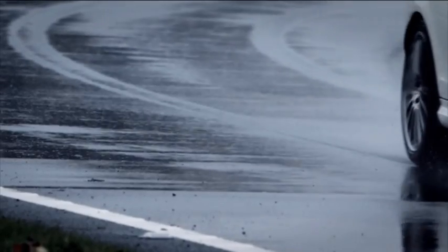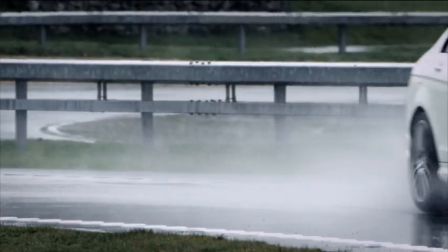Only a driver driving the car can give that sort of detailed information to an engineer. You can't see it on computer or on simulations. It's really getting the car on the track is where you find out if the balance of the car is right.